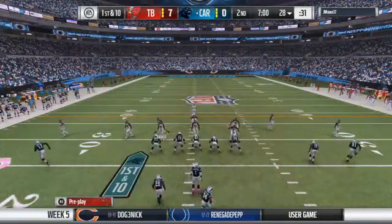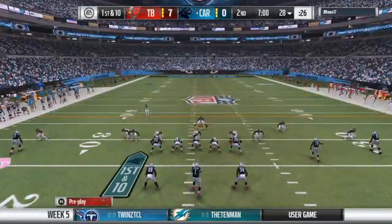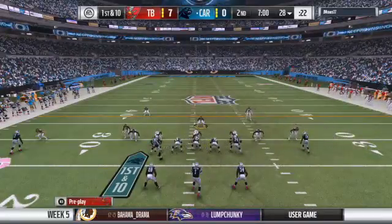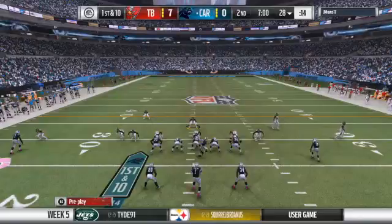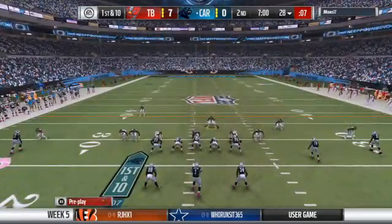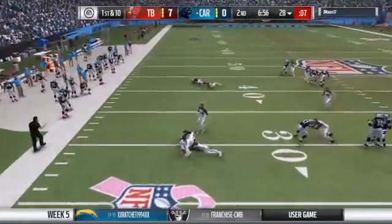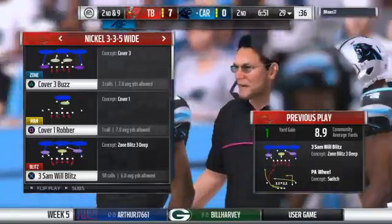So the D-line's going to spread out. Norwood in motion. They go play action here on first downs. He's going to flip that out to the flat. It's complete. It'll be a pickup of only a yard, and it'll be a second down.